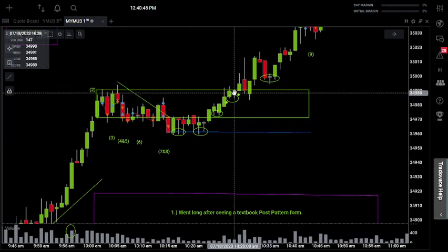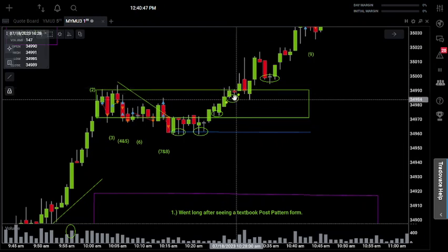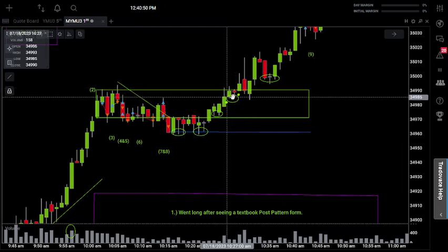So you know how I like to trade higher lows. Whenever we have that level of support, we draw it based on the lows of that higher low.